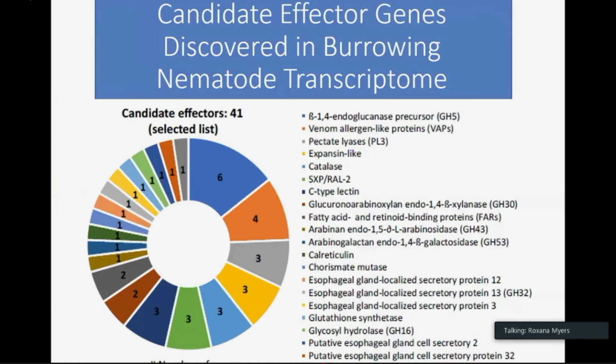So we started off with a list of 41 potential effectors that we wanted to look at. Some of these proteins can break down the cell wall so the nematode can feed on them better. They can help the nematode take up the cell contents inside, which is their nutrient source. And they can also try to block the plant's defense system so that they are able to more effectively parasitize the plant.